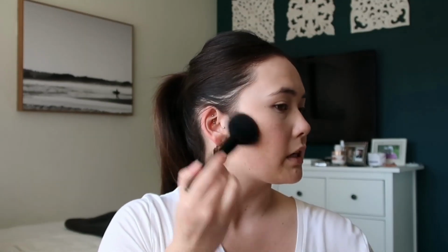The next step I'm going to go into is bronzer. For the bronzer I use Fenty Beauty, the Sunstalker bronzer in the shade Shady Biz. So I'll just take this. This is an e.l.f. brush, just one of the e.l.f. brushes. I'm not sure what it's called. I've had it forever. Take it and just warm up my cheeks a little bit.